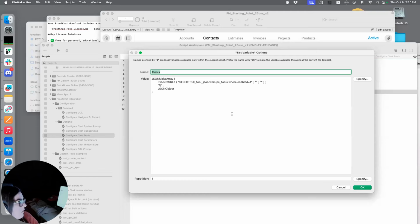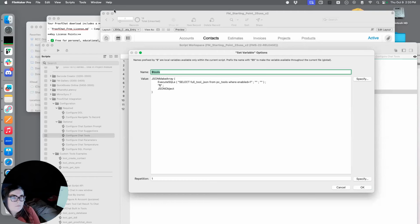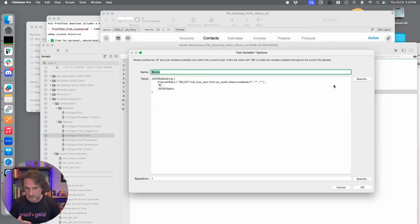I just wanted to make the point again that for the edge cases, what we try to do is make it simple for you to get started with the UI. And then if there's any advanced configuration, we give you an escape hatch as a script. And that script you can go in and monkey with.